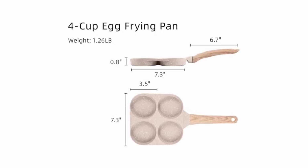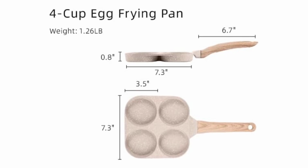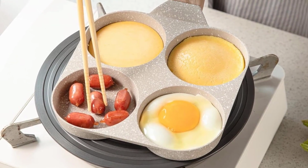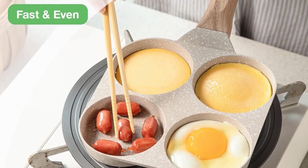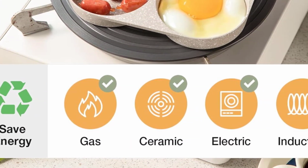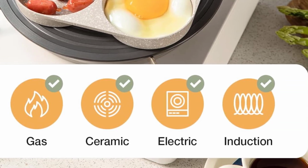The 4-cup design allows you to cook 4 eggs or other breakfast favorites like egg sandwiches or bacon with ease. With its extended bottom design, the pan heats up quickly and evenly, saving you time and effort in the morning. Cleaning is a breeze thanks to the rivetless interior, which prevents food from sticking. This durable and long-lasting pan is a must-have for any breakfast lover.